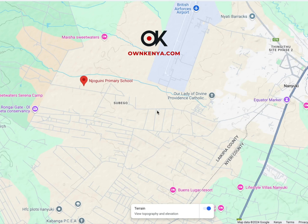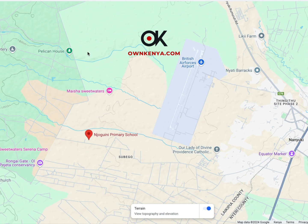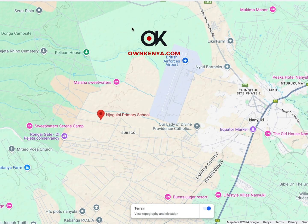You'll keep going, and then there are two ways to approach Njoguini. One is through this side, which is more around the KDF fence, which you'll see. It's got stone pillars and mesh. This is the whole of KDF area there. And there's a Makutana junction, which is like a triangular junction. That's where you branch off.